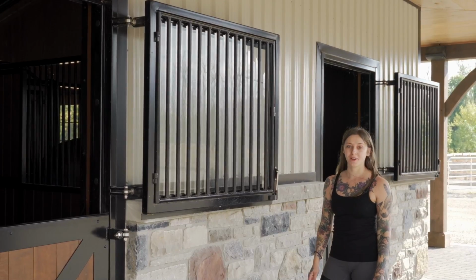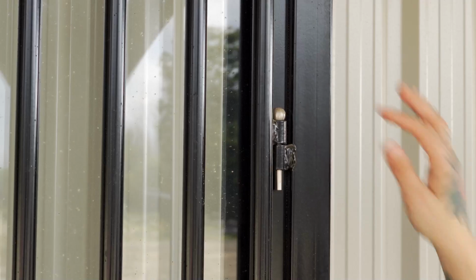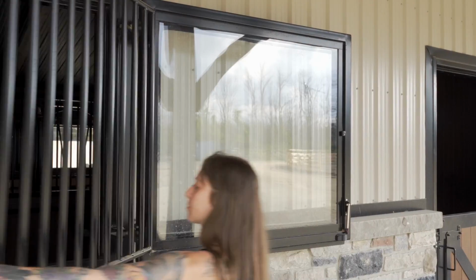Window grills are great, but what's even better are opening window grills, which allow you to clean the surface of the glass without having to get in between these bars and frustrating yourself.